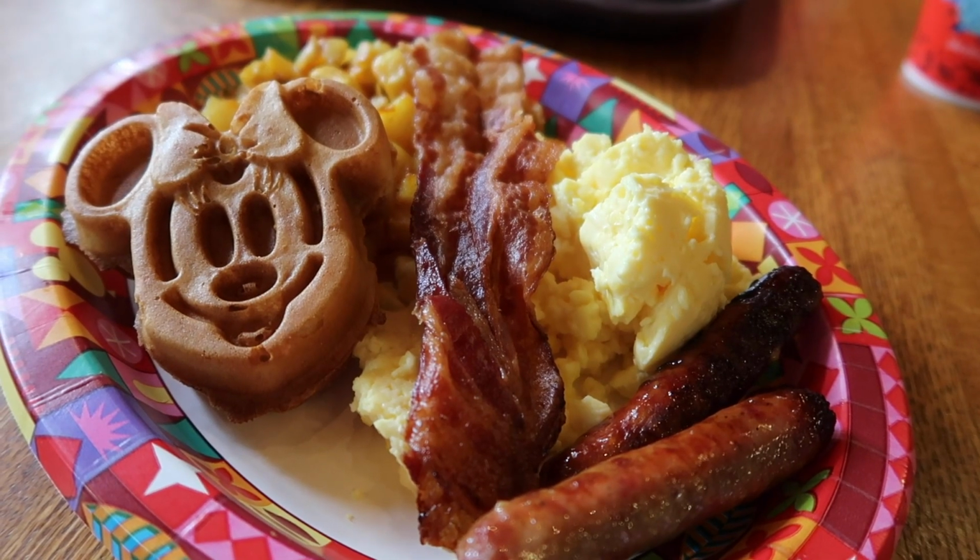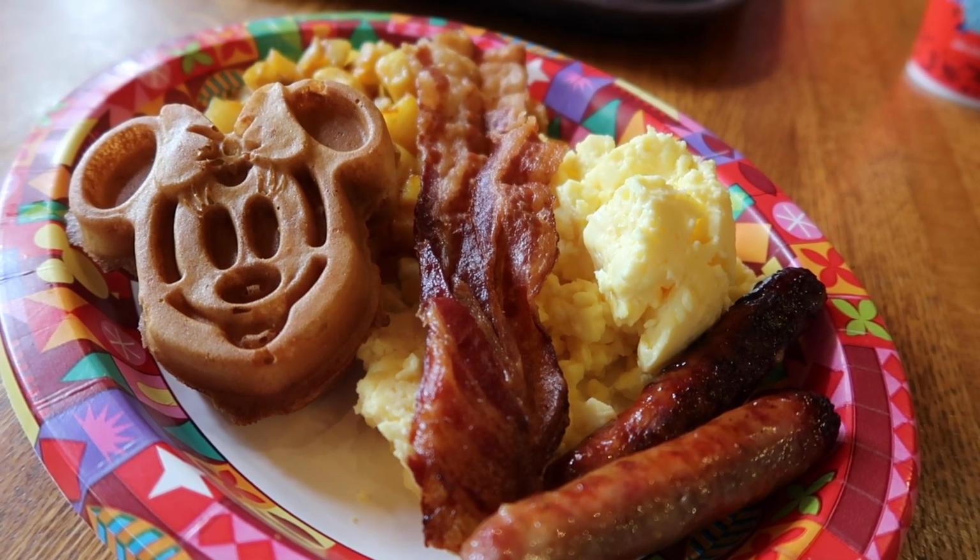But everything was really good. The bacon was good. It was pretty crispy. The sausage was good. I like the eggs as well, and the waffle and home fries were good too. So good breakfast, and I think this is good too, especially if you want to be full for the park. This is a good option.